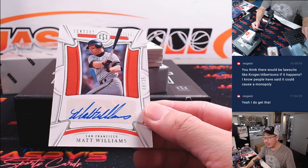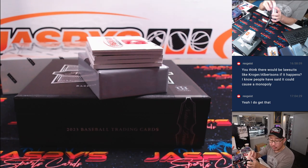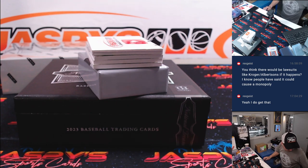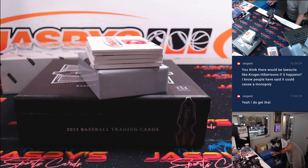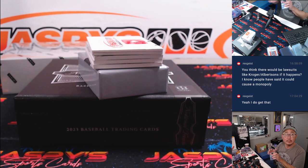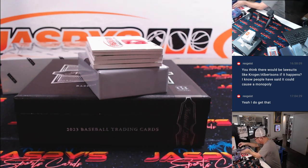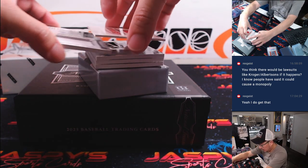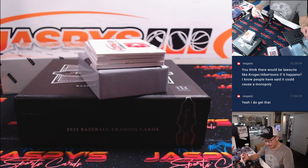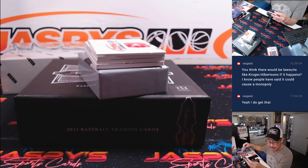Here's Matt Williams, 8 out of 35 for my rivals, the Giants. That'll be for Raymond, San Francisco. Colossal relic and autograph, 59/99, Tyler Soderstrom. That's going to be David and the A's.